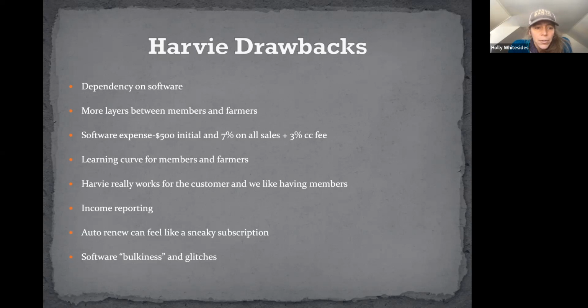And I don't feel like I said this at the last bullet point, there's this kind of bulkiness to the software. I wouldn't say that Harvey is super slick. I feel like Barn to Door is a little more slick. Harvey's a little bulky, it almost feels like I'm in the 80s sometimes in that software. I don't know if you feel that way, Shiloh, ever, but it feels maybe counterintuitive to the way my brain works. And they're always updating it. I don't look at every software update or read every email that comes out. I mean, I'm working and farming. But things are always changing. They're always trying to improve it. But that does present challenges. And it's just one more thing for members to wade through sometimes.